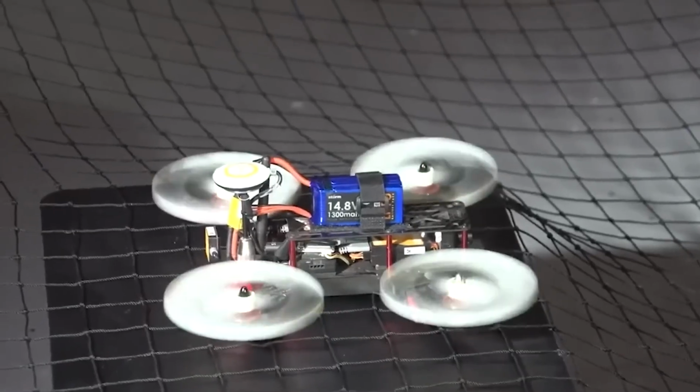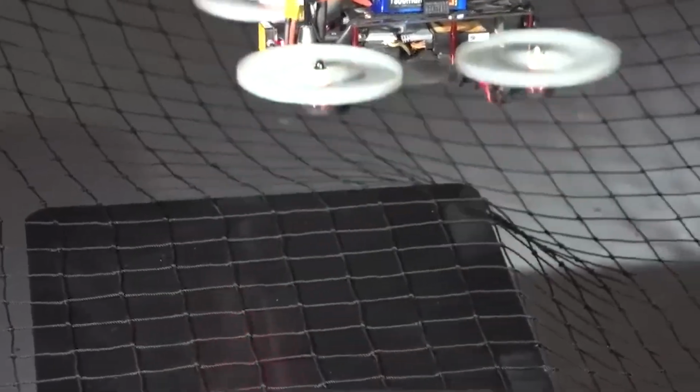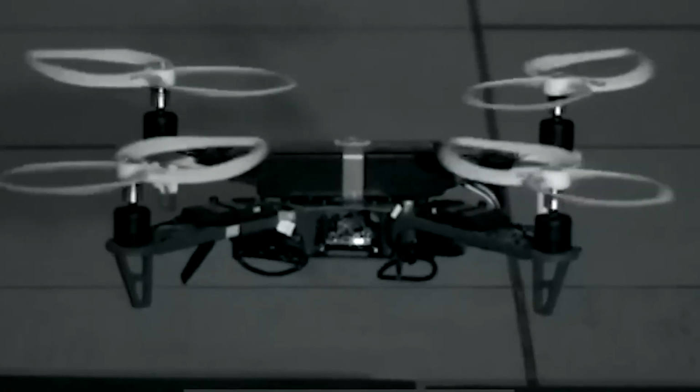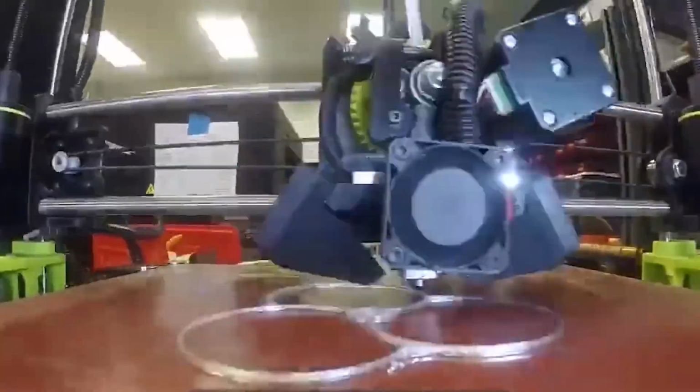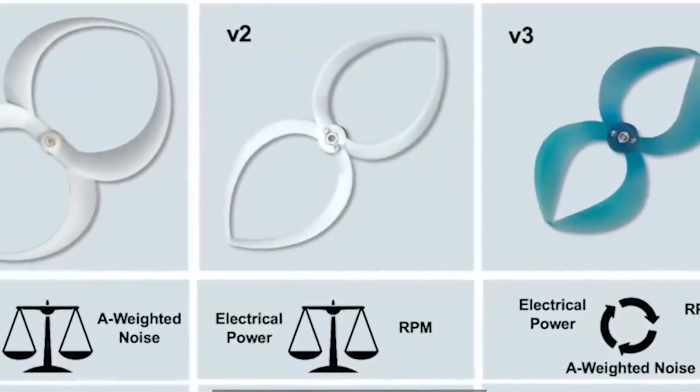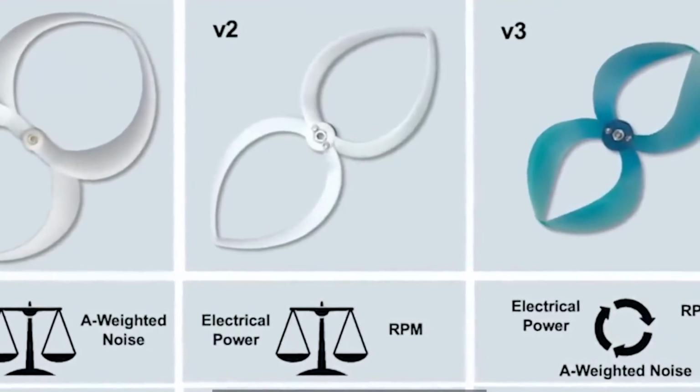We came up with this initial concept of using this toroidal shape, this annular wing shape, to make hopefully a quieter propeller. So I had an intern of mine run with the idea, where he took the concept and created a bunch of iterations to try out basically different shapes and see what works, what doesn't.